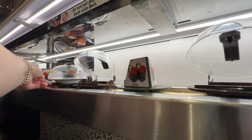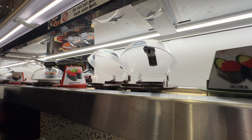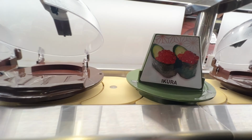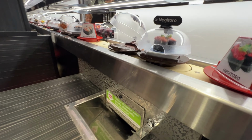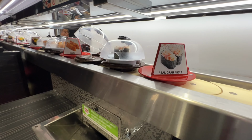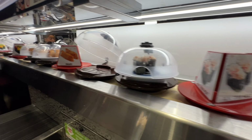Eggs. Oh, what is this? Oh, that's what I just ate. That was really good. I like that one. What's an inari?